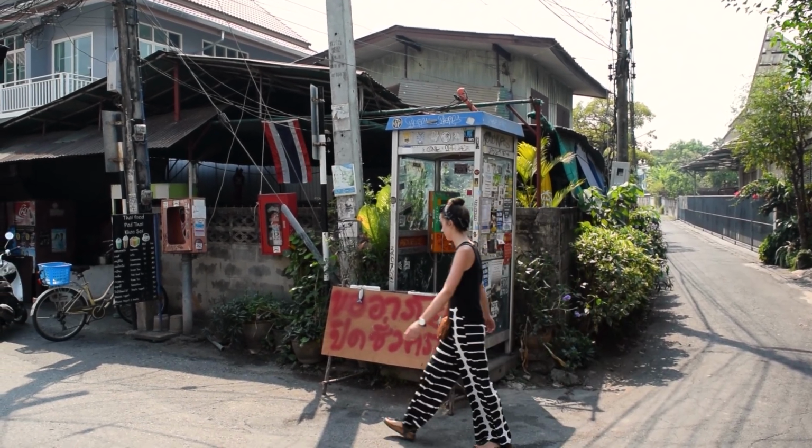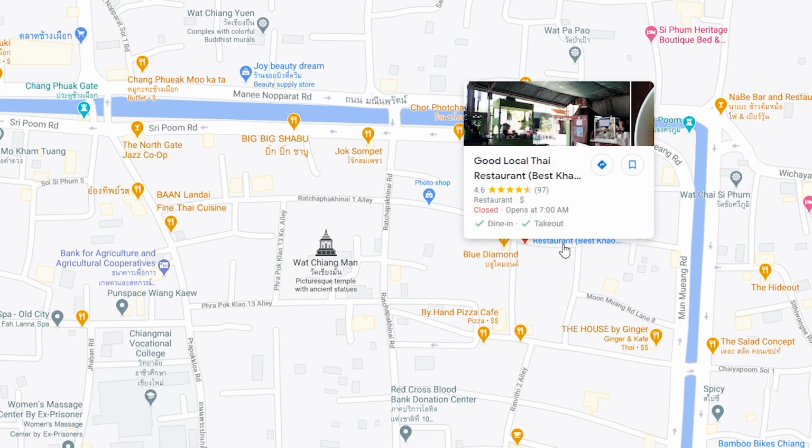It is lunchtime and our second stop of today's food tour, and this spot is special once again, or we wouldn't be bringing you, obviously. I like to think of it as kind of having no name, but technically on Google Maps, if you want to look it up, it is called Good Local Thai.